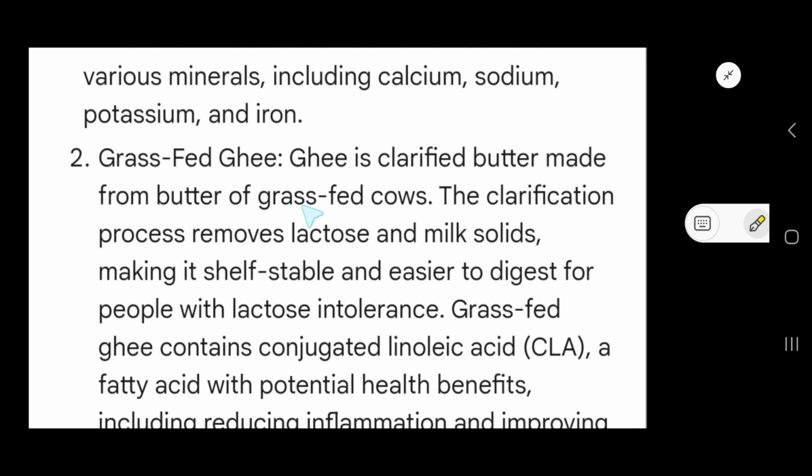Our second fat is grass-fed ghee. This is a miracle, right? Ghee is clarified butter made from the butter of grass-fed cows. The clarification process removes lactose and milk solids, making it shelf-stable and easier to digest for people with lactose intolerance.